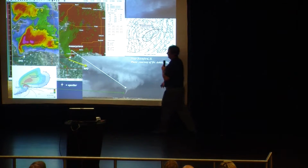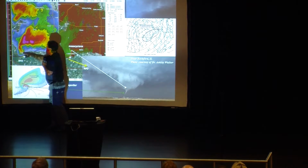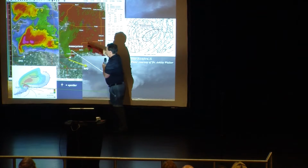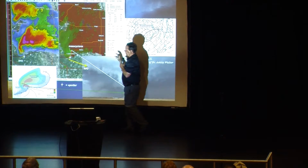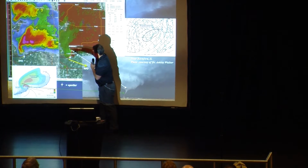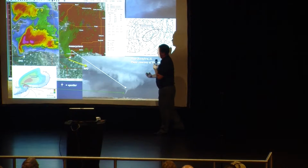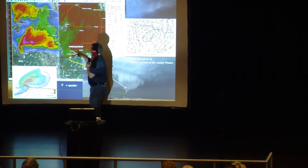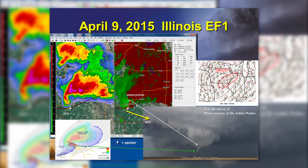So with that, here's our hook echo. Here's our forward flank downdraft. Here's the hook. As we take a look at the velocity data, the radar in this case is located to the right-hand side here, so green is inbound this way, red is outbound that way. Right here at the intersection of the two, you have your mesocyclone or low pressure center, with counterclockwise circulation. That feature, if you tie it in with the road, you can see is tied in right here with that black circle area.